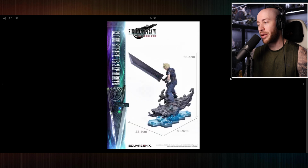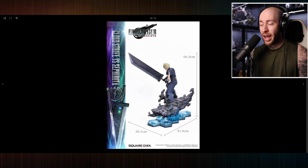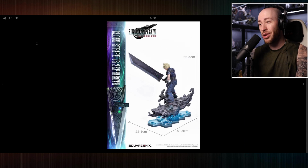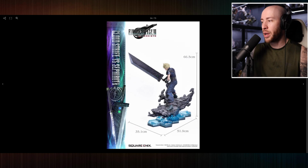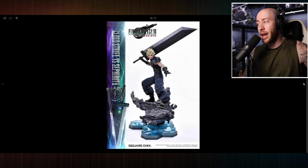So looking at the measurements there, you can see they're significant. I mean, for a quarter scale statue, because of the Buster Sword, you do have a lot to consider here. You've got a statue that's about 66.5 centimeters high. So that in inches, let's see, 66.5 is about 26 inches tall, right? Then the width is about 35, so that's a little under 14 inches in width. And the depth is 51 or 52, so about 20 inches in depth. So you have to have a module case or something to display these guys. It's going to take a pretty good size Max Case.